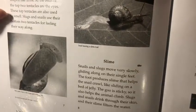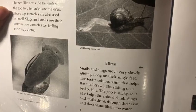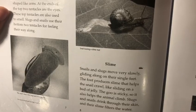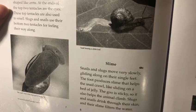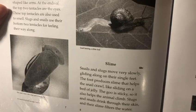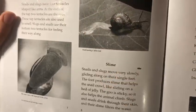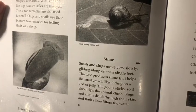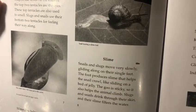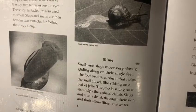Slime. Snails and slugs move very slowly, gliding along on their single feet. The foot produces slime that helps the snail crawl, like sliding on a bed of jelly. The goo is sticky, so it also helps the animal climb. Slugs and snails drink through their skin, and their slime filters the water.